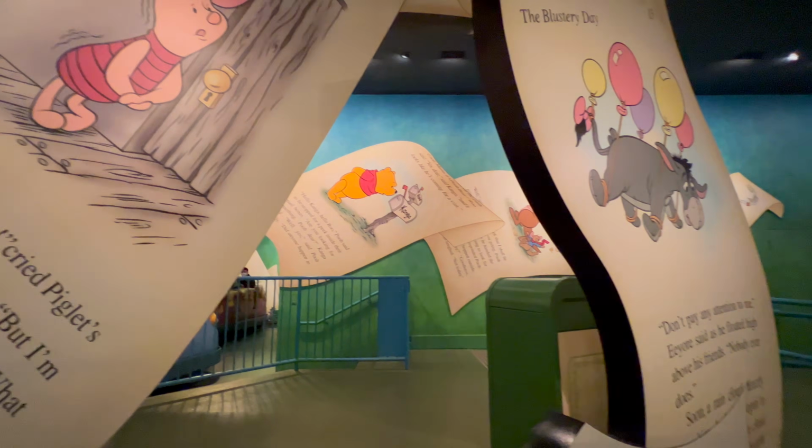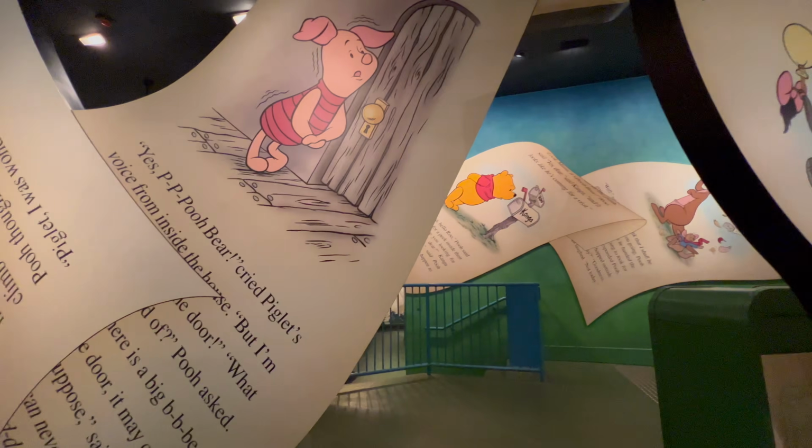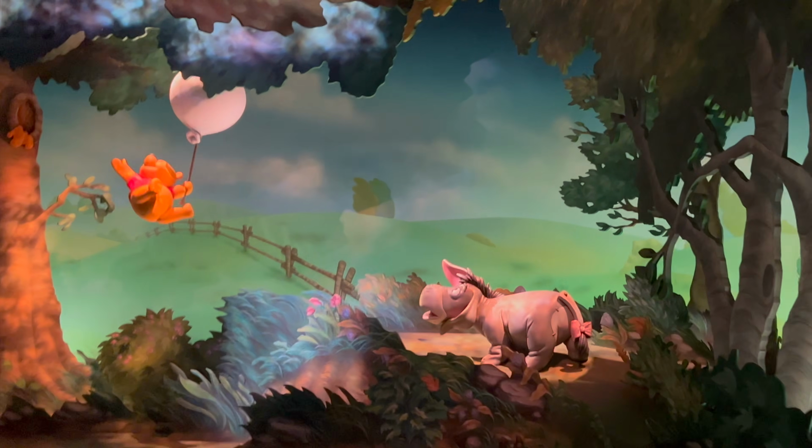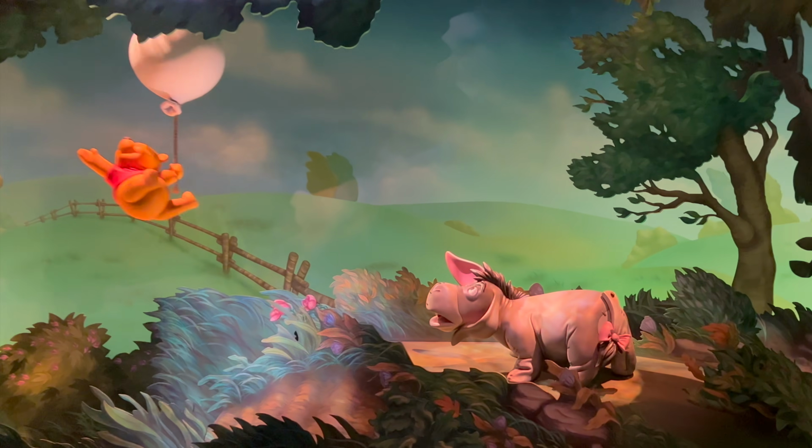At number 9, it's the Many Adventures of Winnie the Pooh. Check out this dark ride where you are seated in a honey pot and you'll see the iconic scenes from Winnie the Pooh. The colourful ride filled with classic songs is a lovely one to go on.